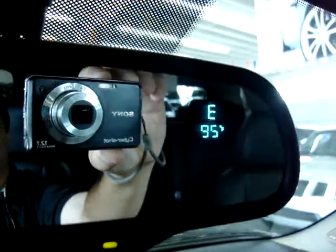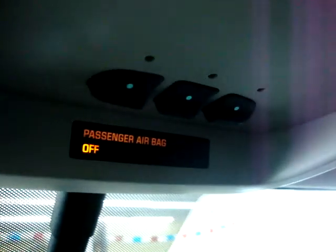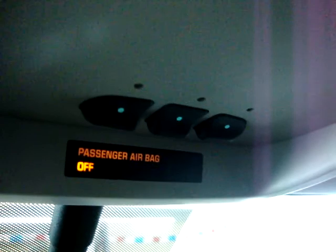Alright, up here on the rear view mirror we have a temperature and a compass readout, okay, showing you the temperature outside and showing you what direction we're pointing. There's your OnStar system. Right here you've got the HomeLink, and that's to program your garage or your gate opener or your complex, wherever you live. Vanity mirrors that are lit.